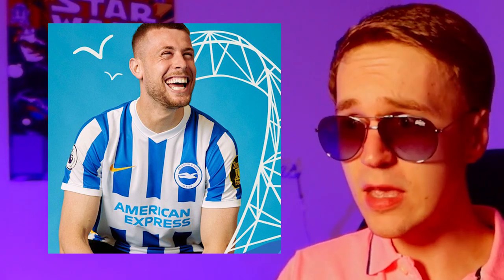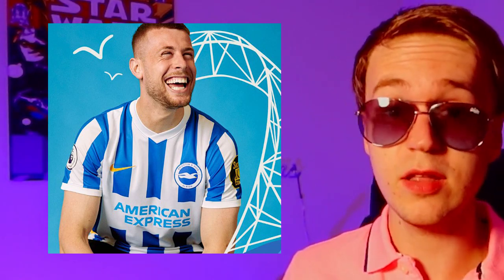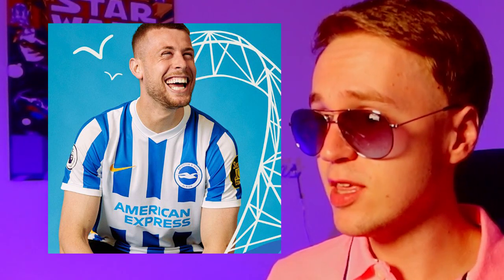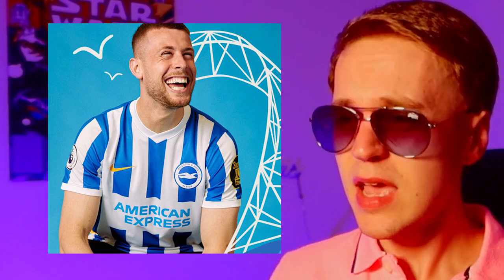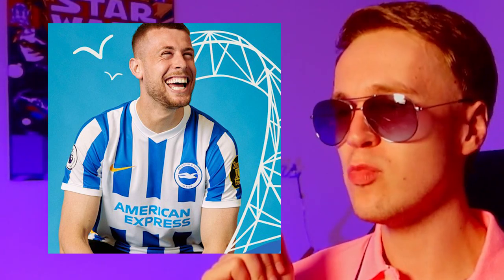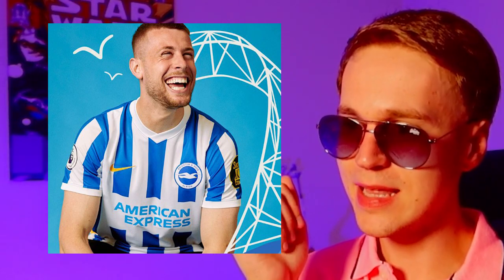I also love the simplicity of the Brighton badge. It's just a seagull, brilliant, even though I hate seagulls in real life. I like them on a Brighton kit. And yeah, this to me, if the stripes were red, it would really remind me of those classics or almost Bayern Munich kits. It just looks like an instant classic.